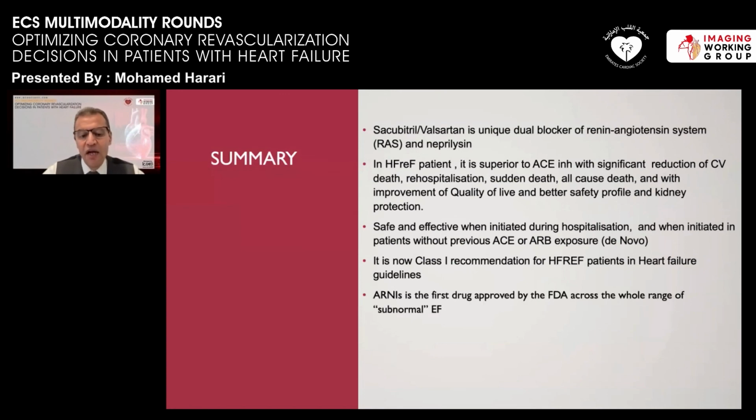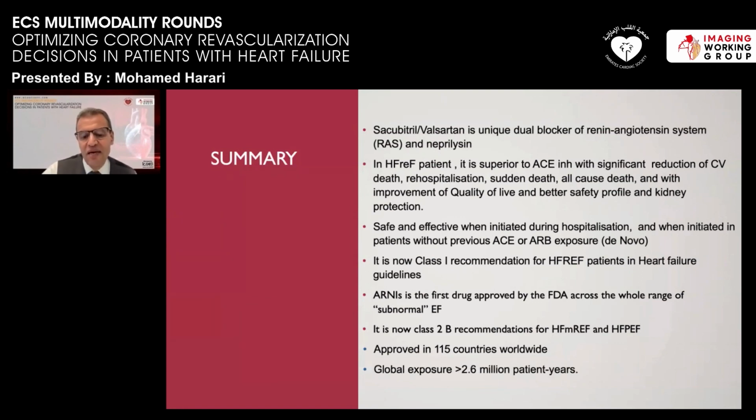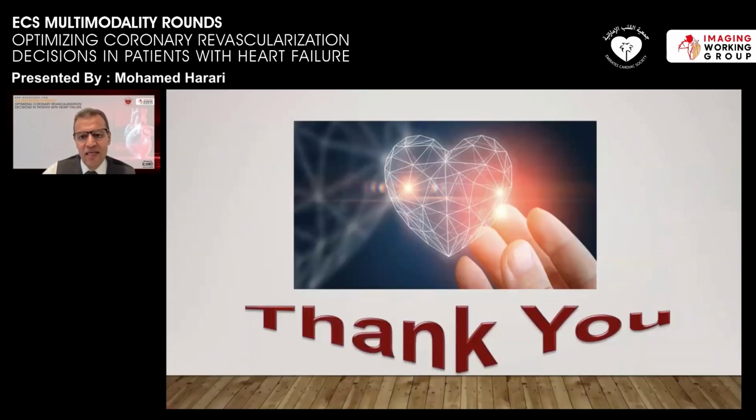The ARNI was the first drug approved by the FDA across the whole range of ejection fraction. It's now a class 2B recommendation for HFmrEF and HFpEF. It's approved in 115 countries worldwide, with more than 2.5 million patients a year exposed to it. And that's it. Thank you.